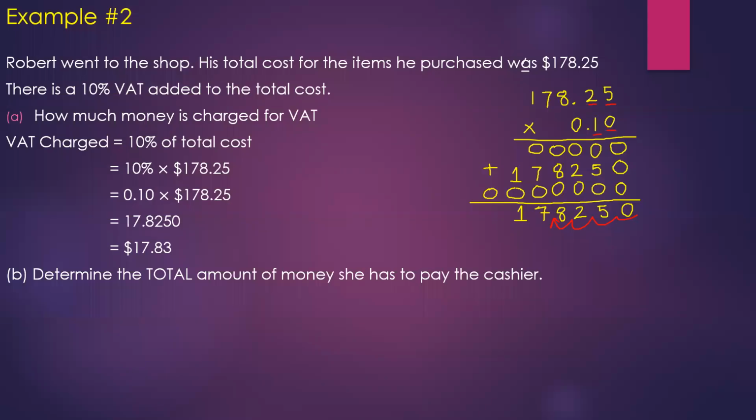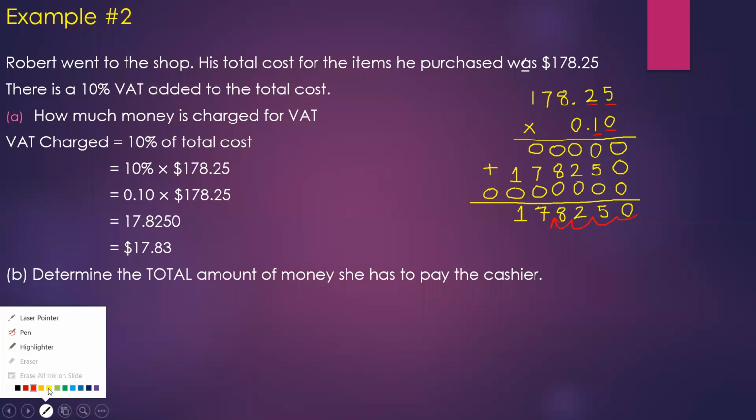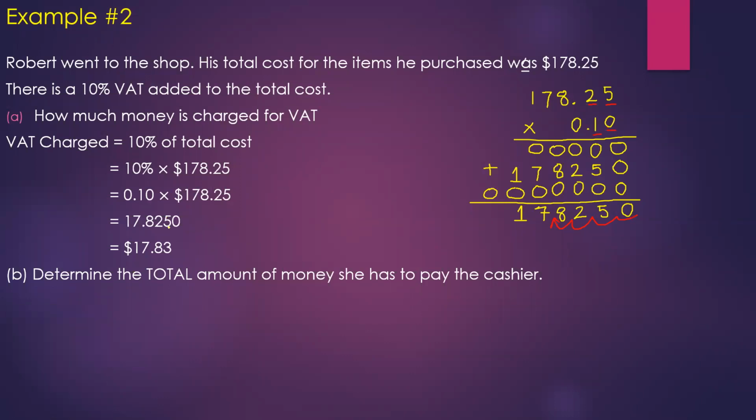Okay, so we round up because the number here is 5, okay? And once it's 5 or greater, we add 1 to the 2. So adding 1 to 2 becomes 3. So it's 17.83.